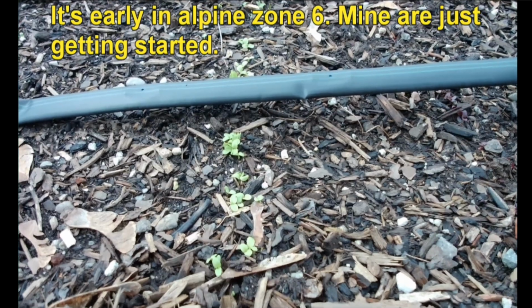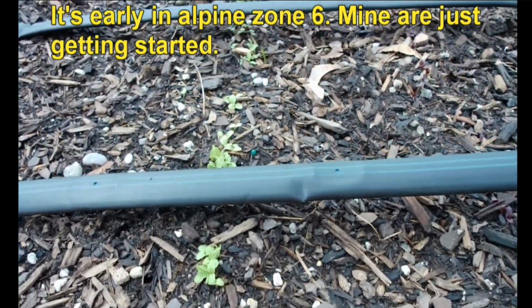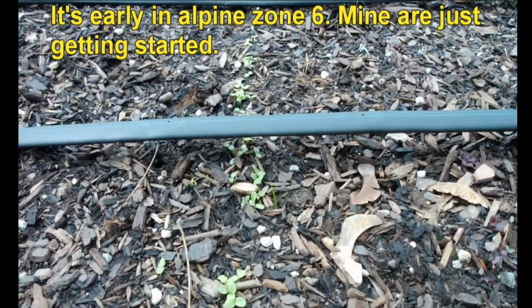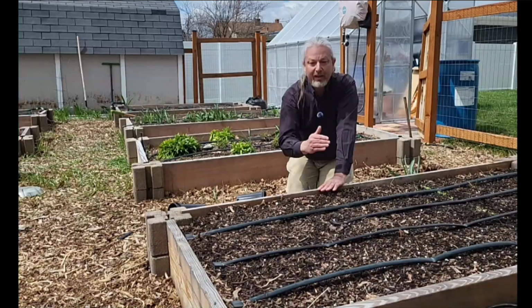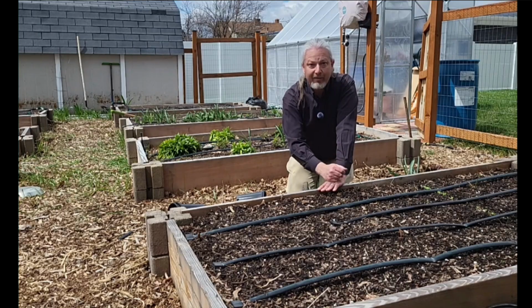All of these leafy greens are going to do best if you get them in the ground before your last frost. If you're growing your leafy greens from starts, you can probably get away with planting them around your last frost or a little bit afterwards.